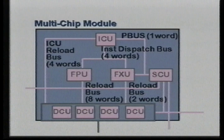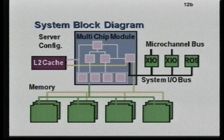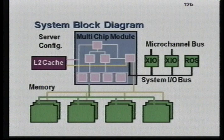On the MCM, there are several high bandwidth buses. There is a 4 instruction dispatch bus from the iCache unit to the fixed and float units. There are 2 quad word buses from the floating point unit to the data cache unit chips, and 2 single word buses from the fixed point unit to the data cache chips. Now, coming off of the MCM, there are 3 major interfaces, those being the system I/O bus, the memory interface, and the level 2 cache interface.